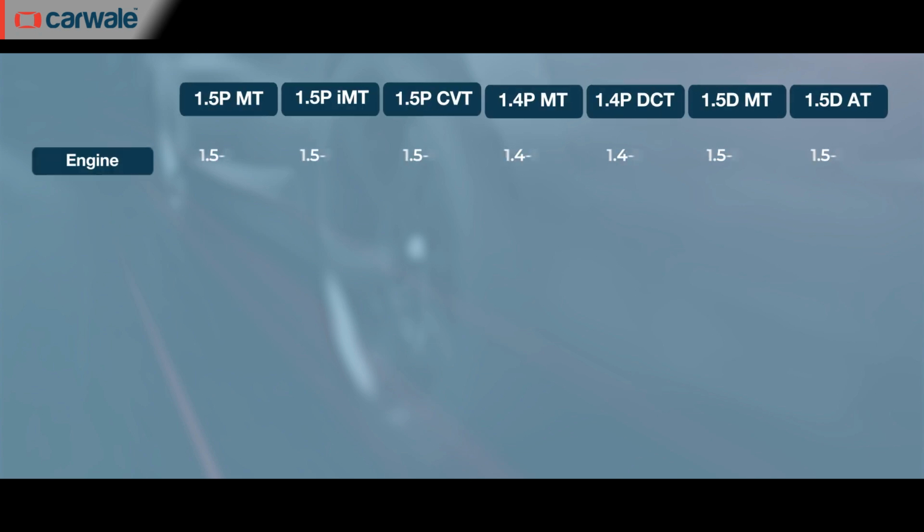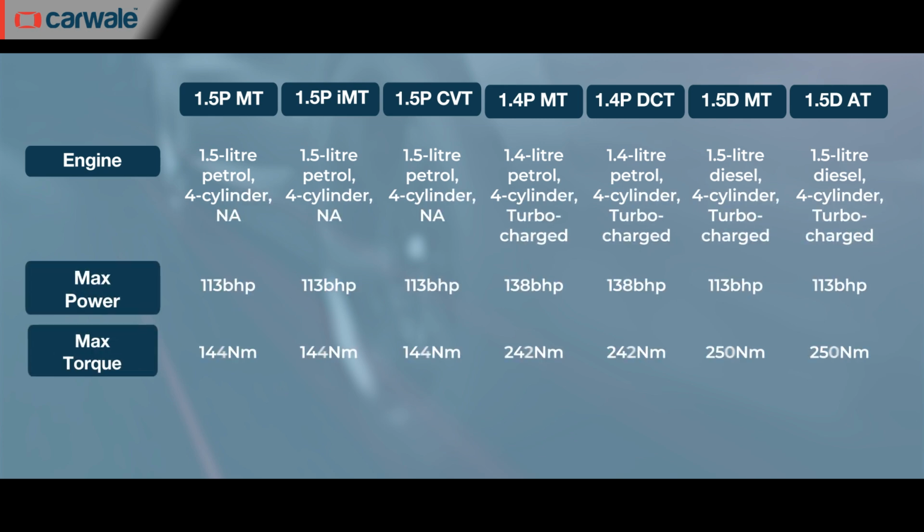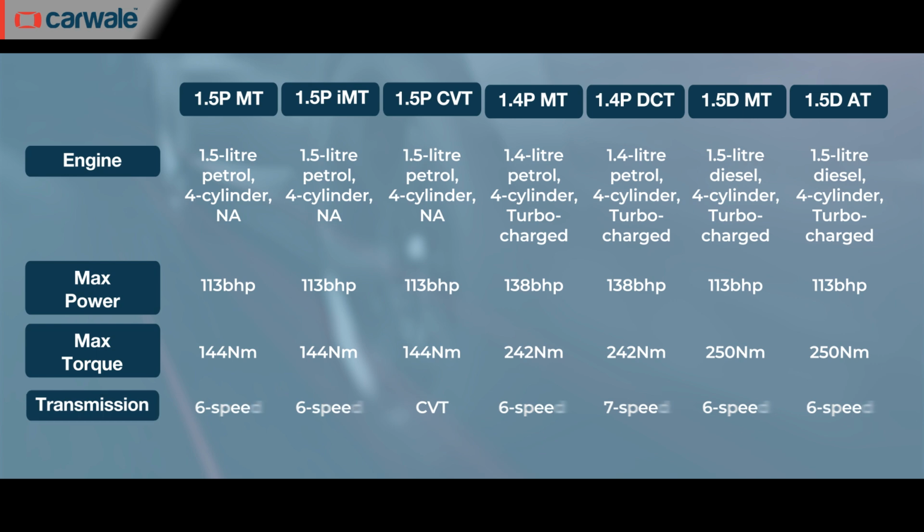Powertrain choices for the Seltos in general include a wide variety of combinations. For example, there's a 113 bhp 1.5 litre turbo diesel engine that comes mated to either a 6-speed manual or a 6-speed torque converter automatic. Then there's a 138 bhp 1.4 litre turbo petrol unit mated to either a 6-speed manual or a 7-speed DCT automatic gearbox.